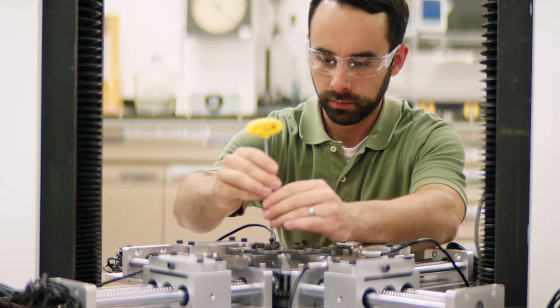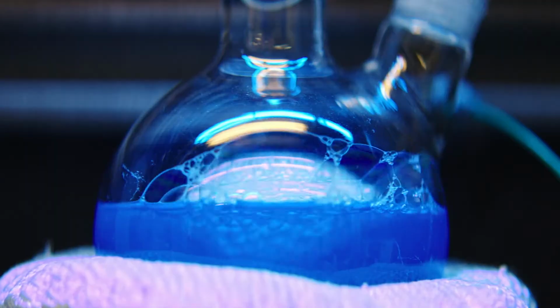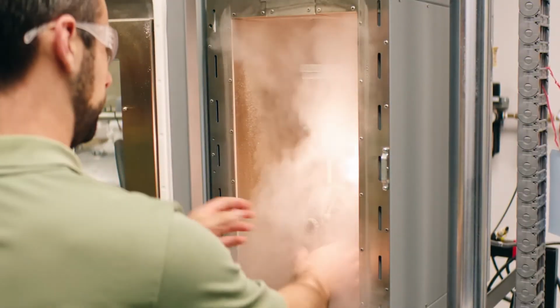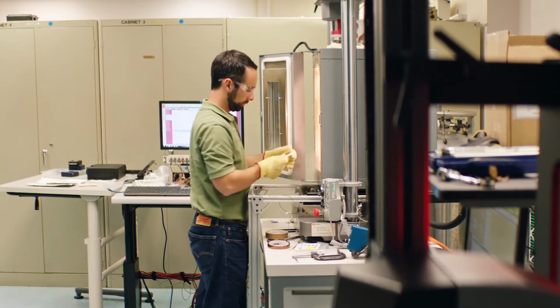As an engineer working behind the scenes, I look at the world a little differently. Our work is incredibly important. We design, develop, and test the materials that propel healthcare forward. The unseen innovations that DuPont is working on are things that you've never even thought of or seen before.